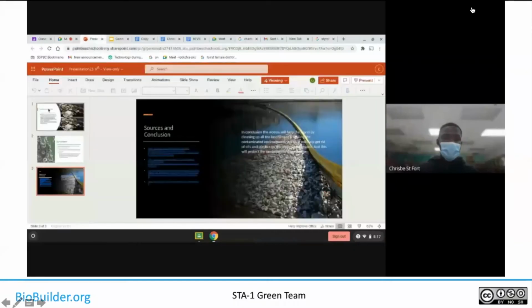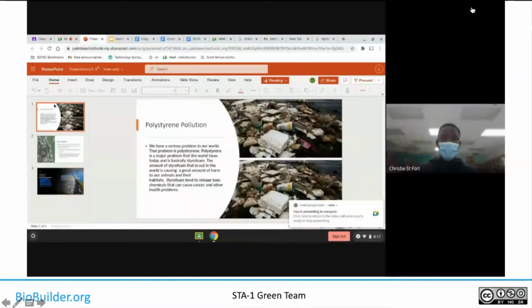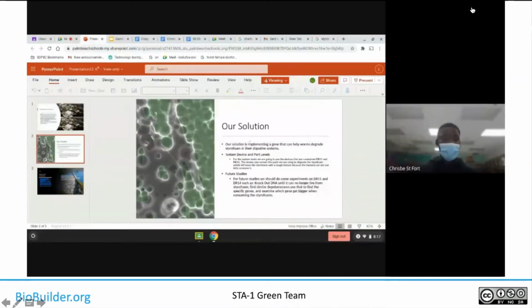We have a serious problem, and that problem is polystyrene pollution. Our solution is implementing a gene that can help worms degrade styrofoam in their digestive systems. For system levels, we're going to use the devices that are contained in DR11 and DR14. The strains also contain the parts we are using to degrade the styrofoam.